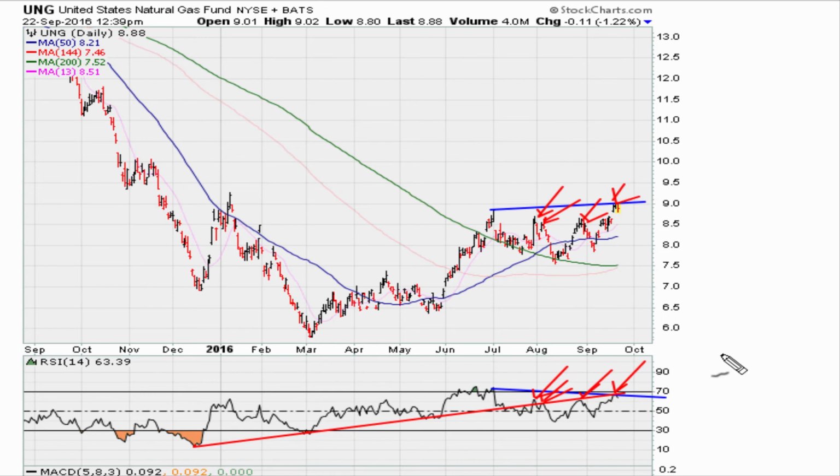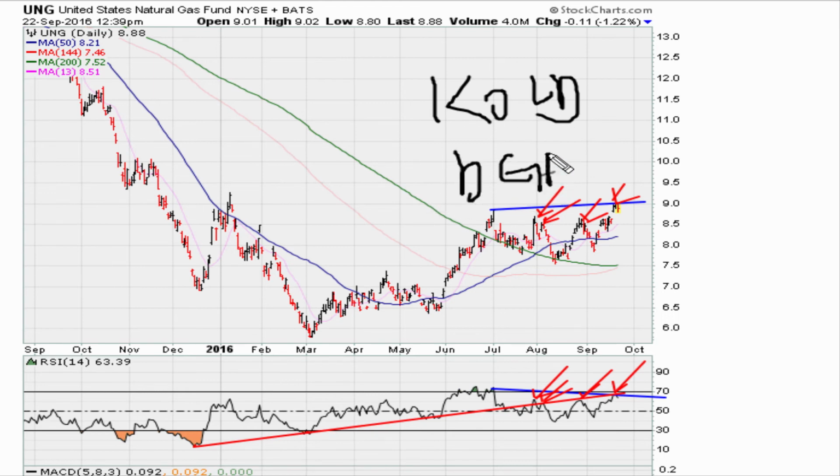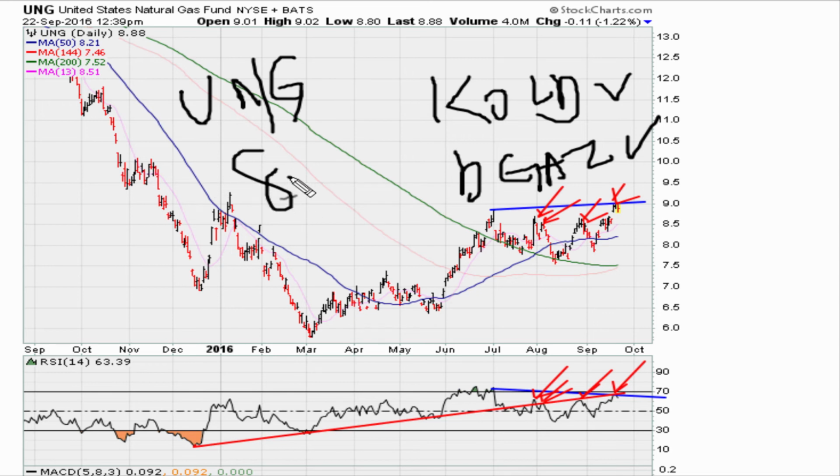So I would actually say around here I would be looking at KOLD, and this one is always a tough one because it's 3 times bearish, and 3 times bearish ETFs are weapons of mass destruction. But anyway, so I would consider this to be buys as long as UNG fails to hold above 8.85.